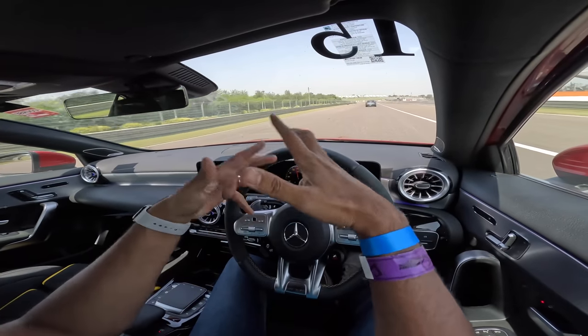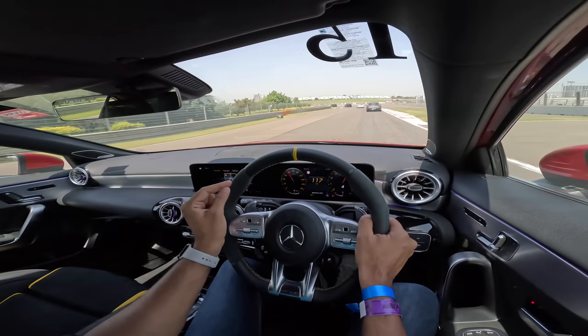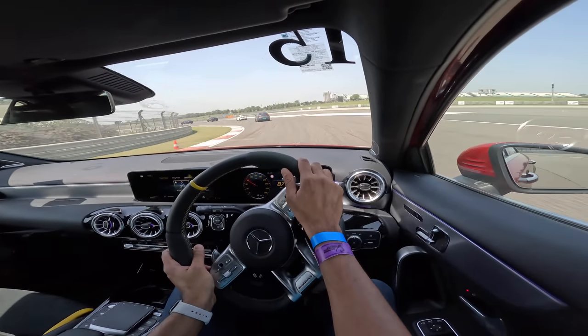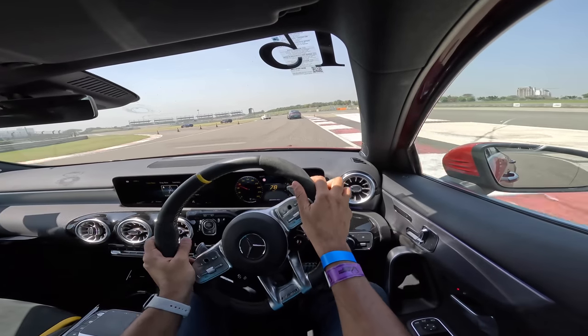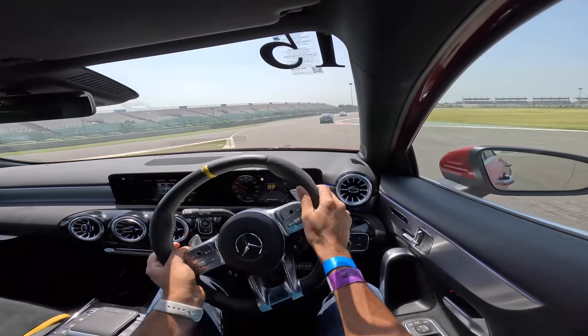Now, very different people from class today, because the lead car happens to be the GLE 63 followed by the A35, EQS 53 AMG. Behind me is another GLE 53 AMG. Behind that is an E53. This seems the most potent car right now. So you can do stuff like this.